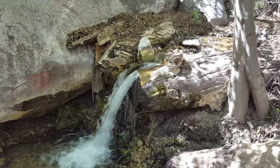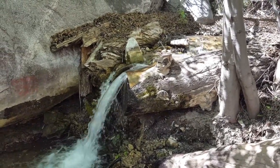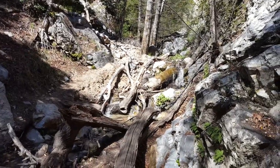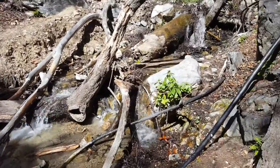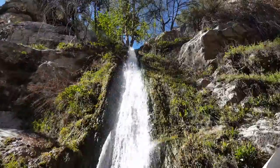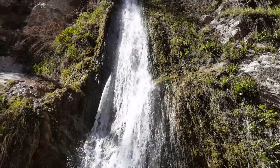Right here we have a log fall. The water is falling right over that large log. It's kind of dammed up. The rains had their way with this trail. You can see a lot of lumber in the way. We have to get across this creek. This is one crazy trail. Lewis Falls, about a mile in from 39.